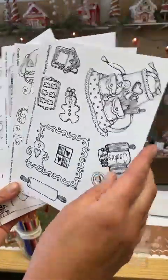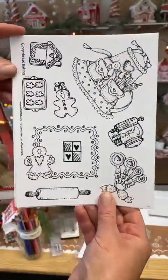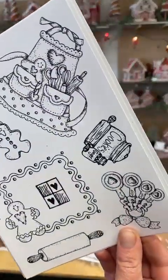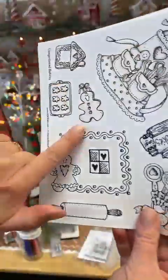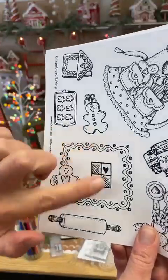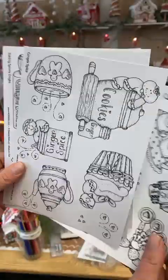So let's go through these. So here is the cute gingerbread baking. So you have her cute apron stamp, the darling measuring spoon stamp, rolling pin. This is a really cute frame with a cute little corner inside of it. So those are two separate stamps. So there's the gingerbread baking.